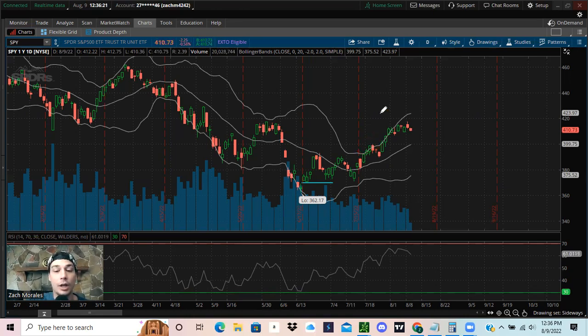Now, again, you can use either one. The strategy is going to work either way, with the probability of success. But we want to further increase those odds as best we can. So that's the main thing we're going to be looking at: we're going to use the chart and use the Bollinger Bands and use the RSI to help us out and help further inform us on our decisions.